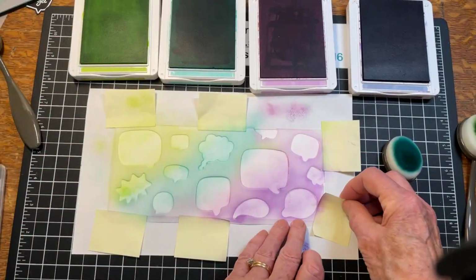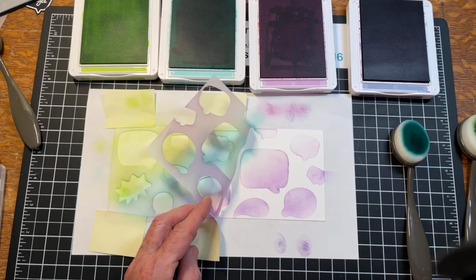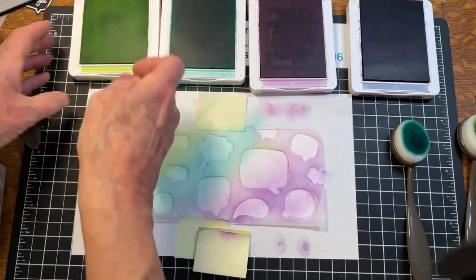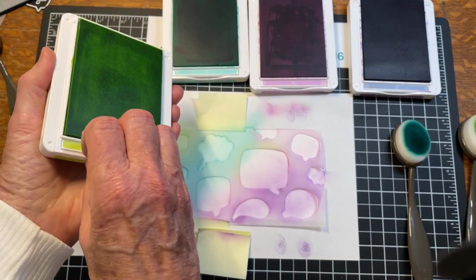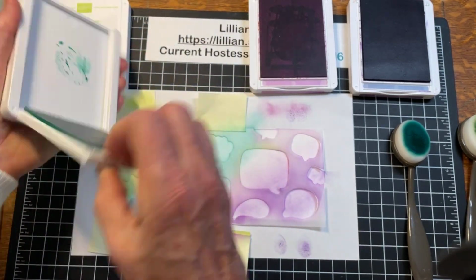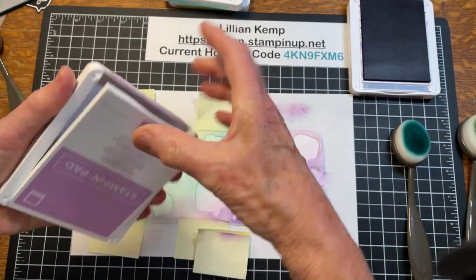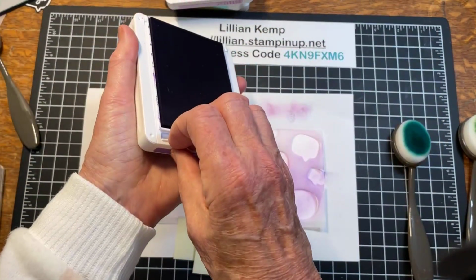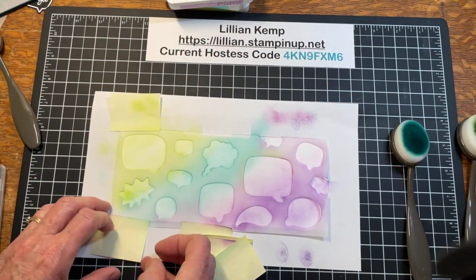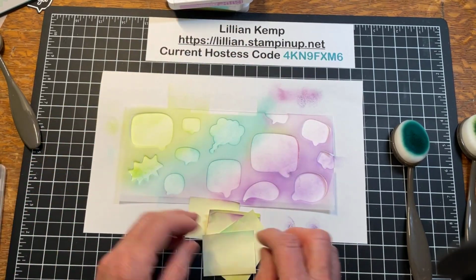So what I'm going to do is I'm going to peek. So I'm not going to remove all, oh, look at that. I think we're in business. So now what I'll do first off is close my ink pads. Nothing would be worse than dropping that in the ink pad. There we go. Take this off, and this is where the magic happens. This is my favorite part.